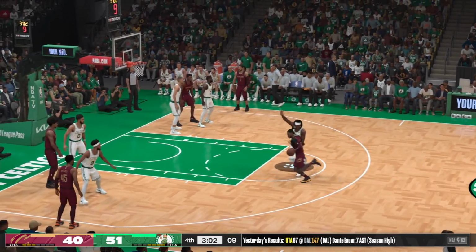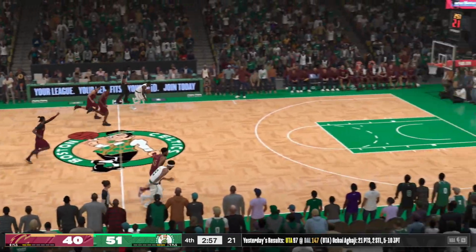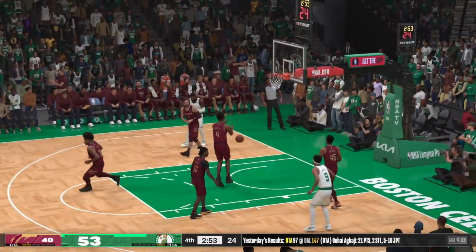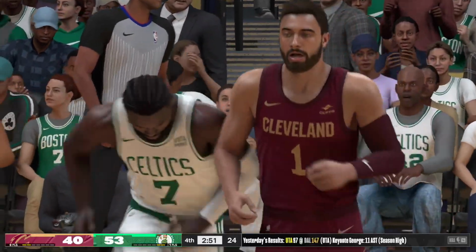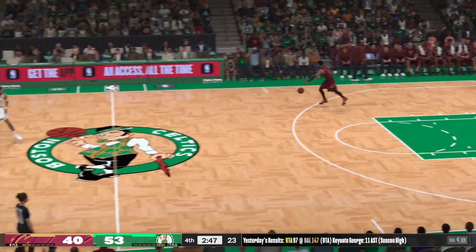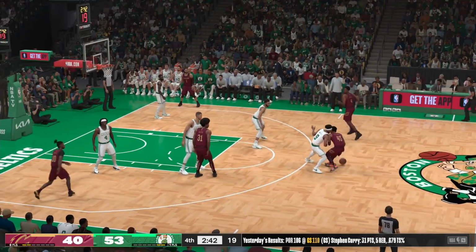Now, here's Garland. It's Strus on the wing. And here comes Brown, leading the fast break. Shoots over Strus. Brown's shot is good. And the Celtics lead by 13. I tell you, when Brown is running like that, it's hard to stop him. This guy is superb at beating defenders up the floor.